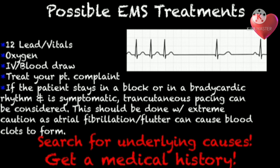How long have they had sick sinus syndrome? Do they even know that they have it? Because at that point, if the patient stays in this rhythm consistently, this slow rhythm, and isn't going into AFib or aflutter, transcutaneous pacing can be considered, but it should be done with extreme caution, especially if they already know that they have sick sinus syndrome. Atrial fibrillation and atrial flutter causes blood clots to form.